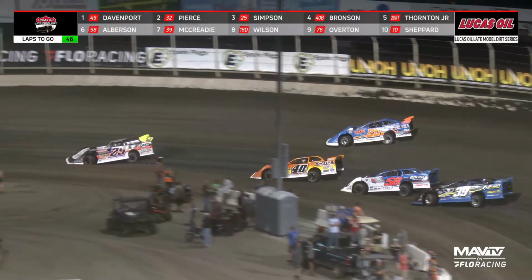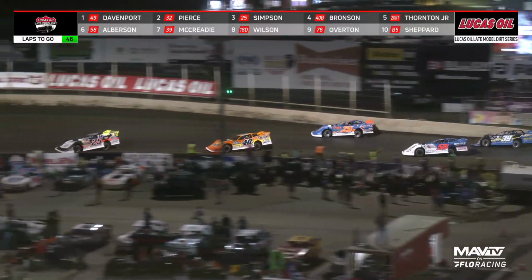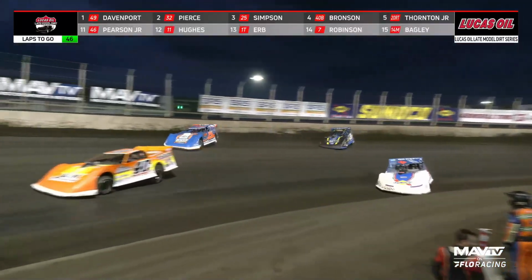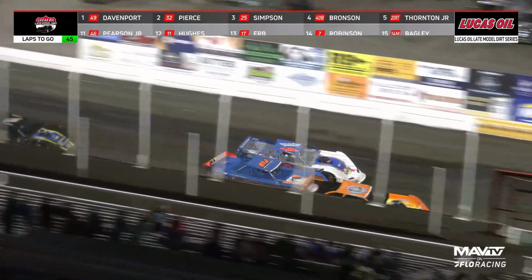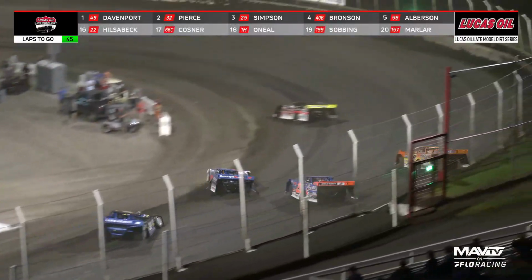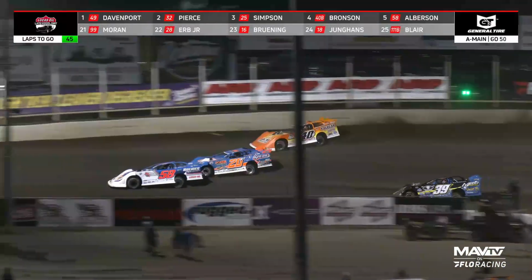Yeah, Thornton had a good run here a year ago, July, in the Lucas Oil Late Model Dirt Series. Did not get the finish he wanted, and right now Davenport still continues to show the way. He's about a half a lap from picking up the tail end of the field. Bobby Pierce second. Simpson, great battle there, trying to go 3 wide into turn 2, Dustin. They do go 3 wide.